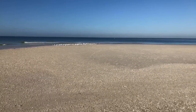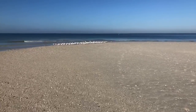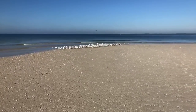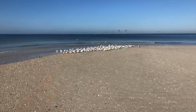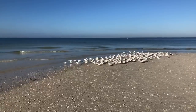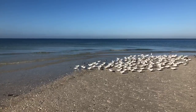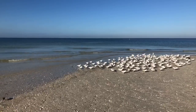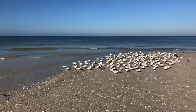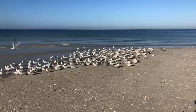Mostly lesser terns out here in this group of birds. I see one lone skimmer bird. You see the pelicans flying by in the background. Fish jumping out of the water. We have a dolphin maybe out here? I don't think so. Just fish jumping. Beautiful colors though, just absolutely gorgeous colors out here this morning.